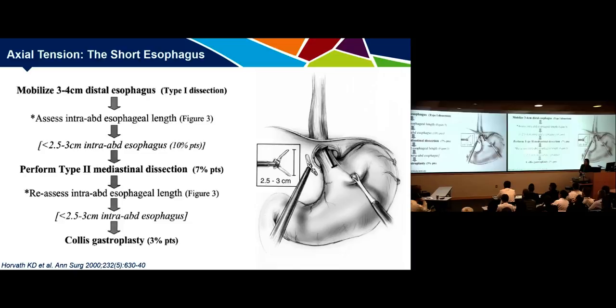Not only to make sure that you have enough distal esophagus in, but another mistake some people make is that, it sounds funny, if you don't have enough in there, you don't really know where the distal esophagus is, and you have to put the wrap around the distal esophagus. One mistake in a lot of people's early series is they maybe wrap the distal stomach. That's not going to hold. So you do your type 1 dissection, and then you reassess.